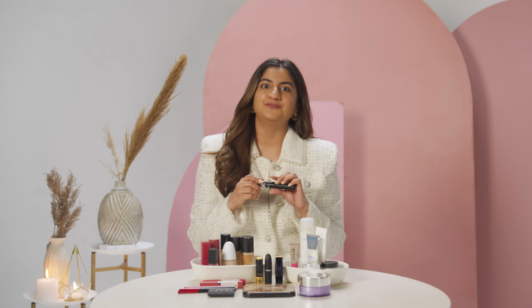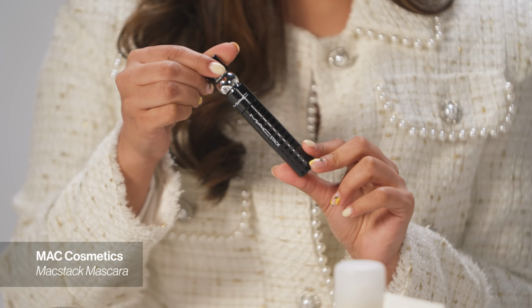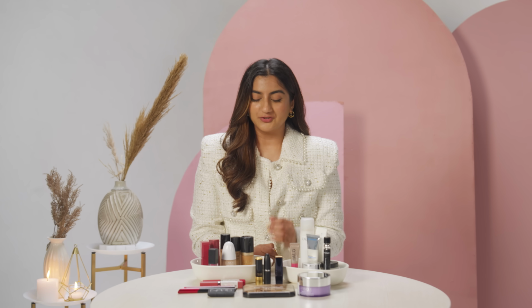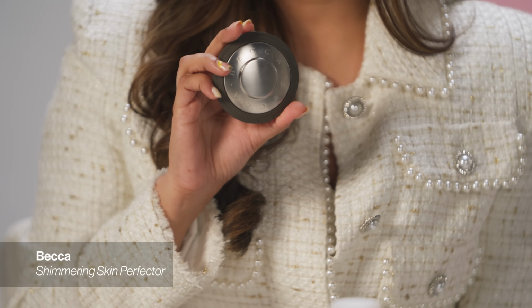No look is complete without the lashes looking like they're on point. So here I have the internet's favorite mascara, Max Stack. I'd recommend using 2 coats of this. Top up your blush with this highlighter to give that perfect bridal glow from within look. I'd recommend using the Becca one.